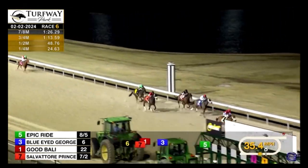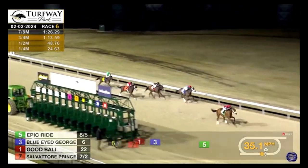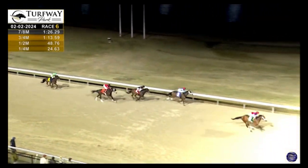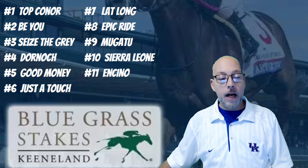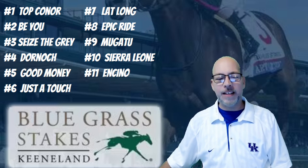Number 9, Mugatu, not so much an interesting candidate in my opinion. Jeff Engler is the trainer. Joe Talamo, I'm sorry, will ride. Going to try to get a piece here. Eighth place in the Rushaway Stakes, fourth in the John Battaglia. So I don't see him getting any closer than that here.